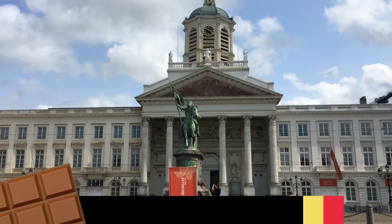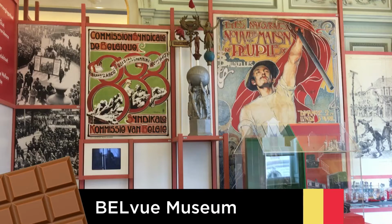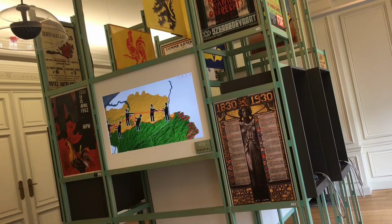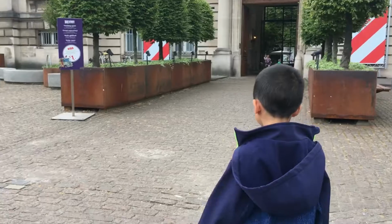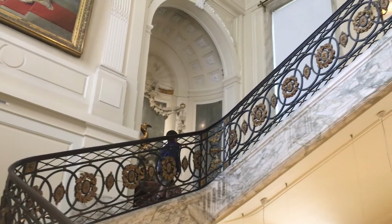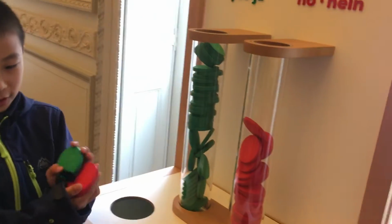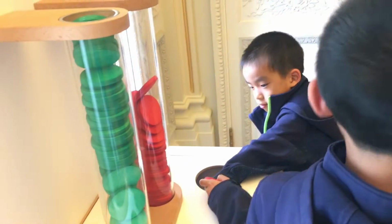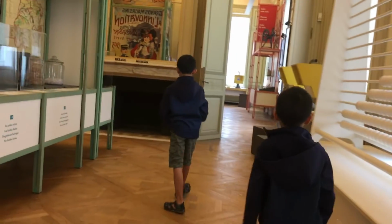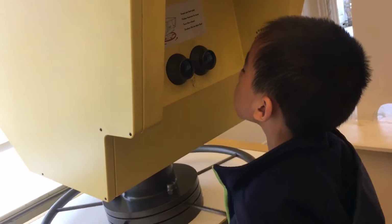We're taking the metro to our next stop, the Bellevue Museum. This is a museum about Belgium and its history and is also a center for democracy. Come on, brother, let's go check out the museum. In this exhibit, you can answer the poll with these tokens, green for yes and red for no. I'm looking through the binoculars.